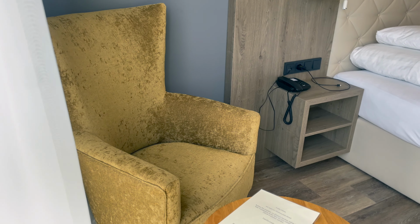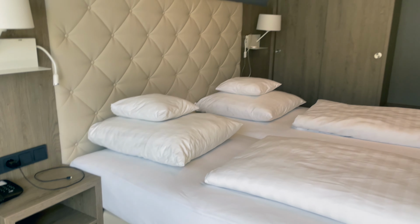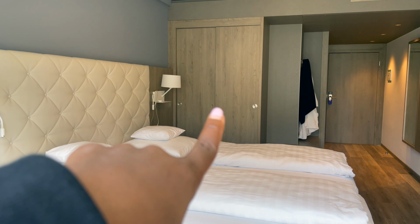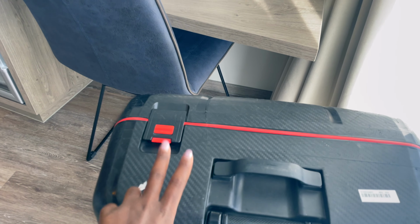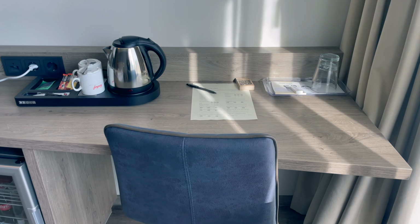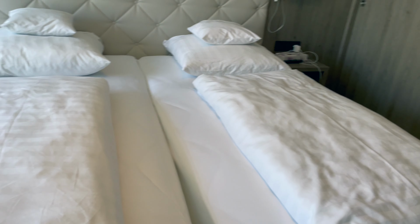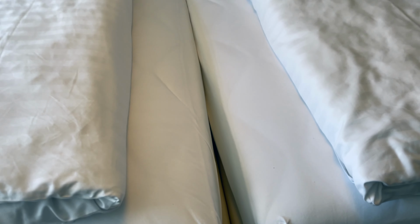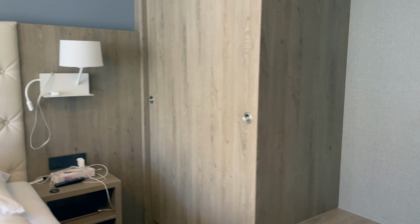I like the fact that it has this couch here. It has a table, a telephone, the bed, and a cupboard there. Our stuff is already inside, or the rest of our stuff is still in here. It's got this study desk, which I haven't used. Probably Tim will use it. And this is the bed. It is super huge. I don't understand, guys. But anyways, let me stop talking.